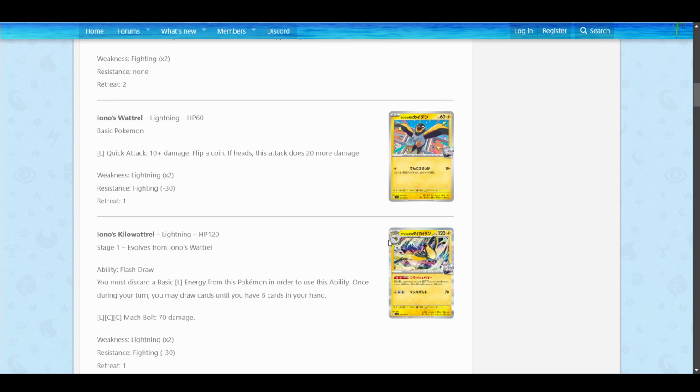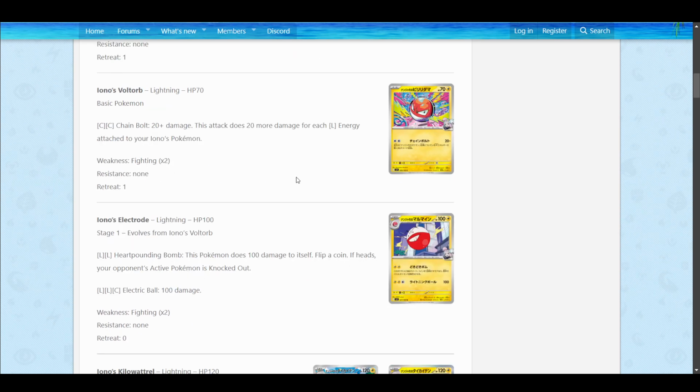Iono's Kilowattrel is not really an attacker. And then there's Iono's Electrode here, which is I guess an interesting card, not really within the deck, but Heart Pounding Bomb. It does 100 to itself, presumably knocking it out.